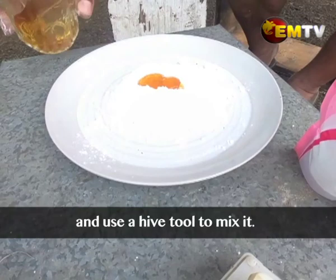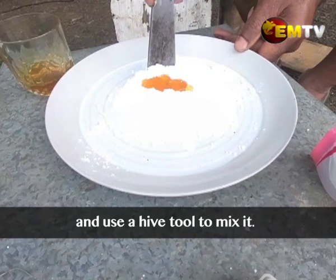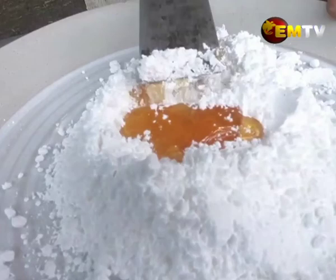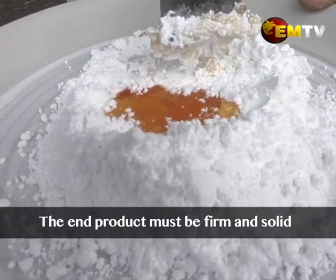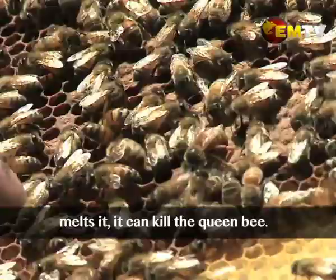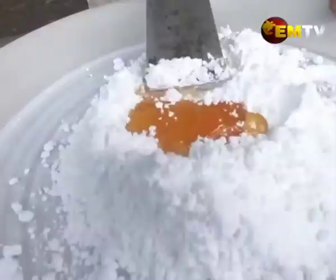Okay, like so, and then using this tool, we mix it. I have a tool, sorry. You can use a spoon or... No, I have a tool, it's plus two. So. Does it matter how you mix it? No. Okay. But the end product must be strong, you know, it can't be too much, because the sun will melt it, and it can kill the queen. Oh, yeah, it's got to be firm, it's got to be solid.